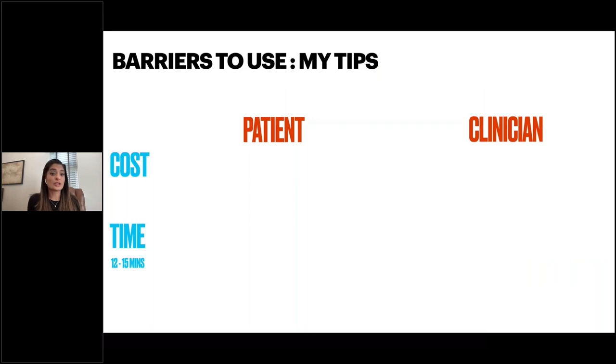Now, there are some barriers to using Biodentine. So here are my tips to use it that I've built up over the years. The first barrier to use is the cost of the material. Of course, there is an expense to the material.